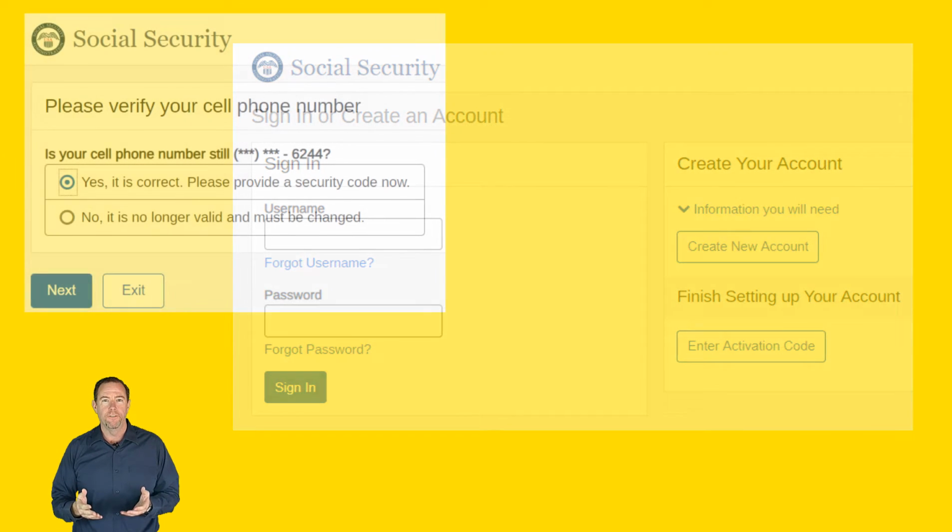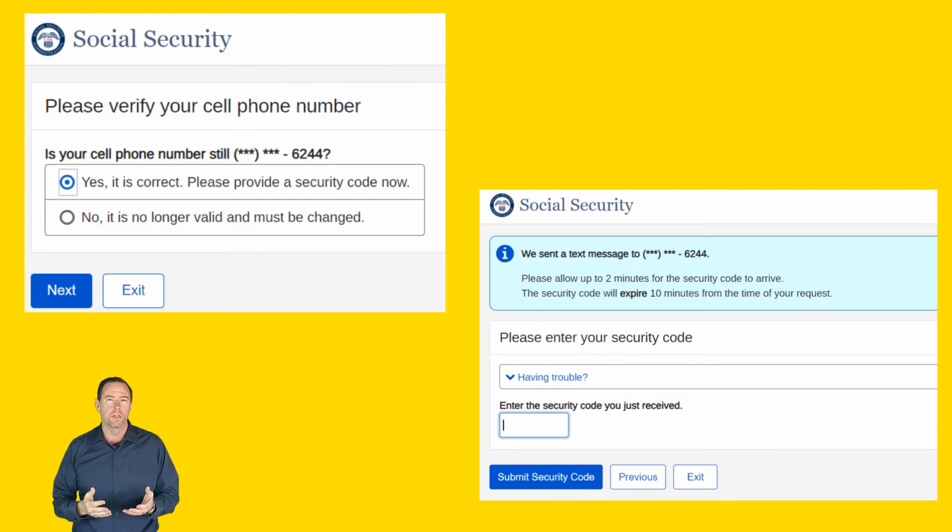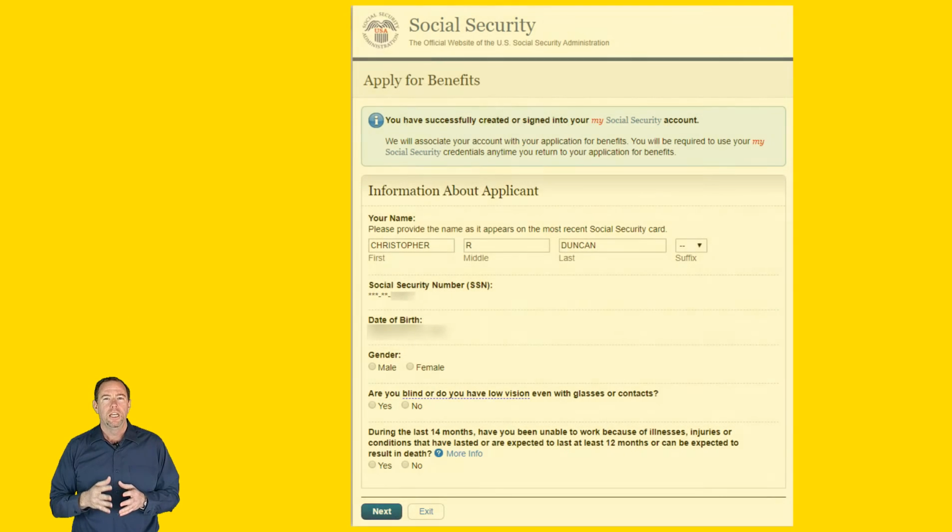I have my cell phone in my account, and Social Security sends me a text message with a verification code. If you don't have your cell phone, I think it will send you a verification email. But anyways, after verifying your identity, it will take you to the Apply for Benefits page. It should already have your full name, Social Security number, and date of birth.